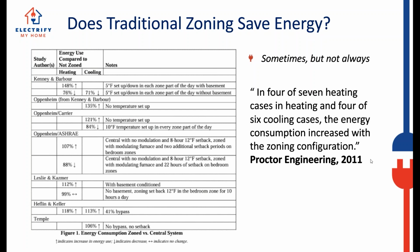So Proctor Engineering did a study way back in 2011, which just seems like 5 lifetimes ago. They found in 4 of 7 heating cases and 4 of 6 cooling cases, the energy consumption increased with the zoning configuration. So the majority of systems where zone systems were installed ended up using more energy and not less. We didn't know that when we were doing it, but if we stopped to think about it, we could figure out why.